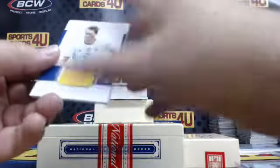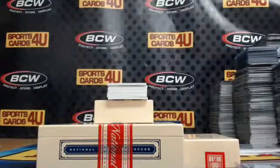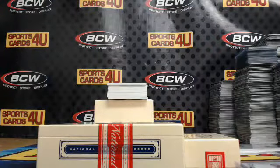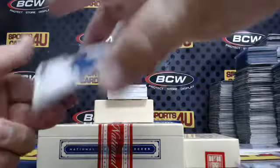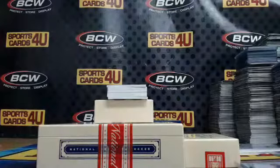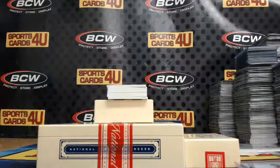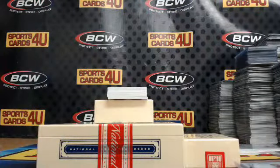Treasured Threads, 50 out of 99, jersey, Germany, Andre Schürrle. Seventy-one out of 99, Material Treasures, France, Patrice Evra. Two color, maybe that's ink. Colossal, two-color patch, 6 out of 35, Gareth Bale, Wales.